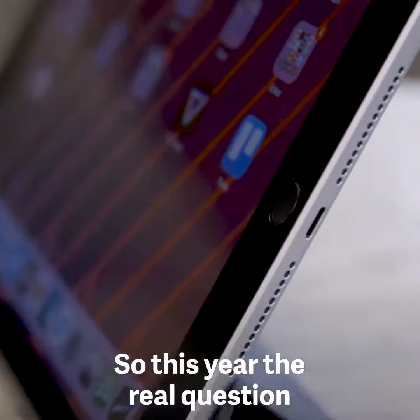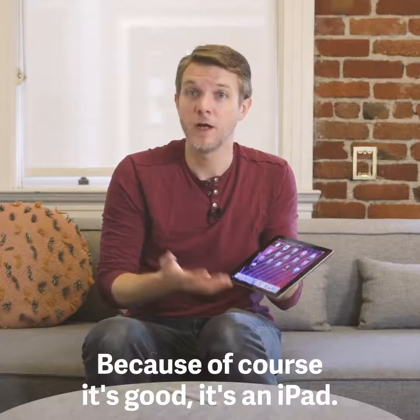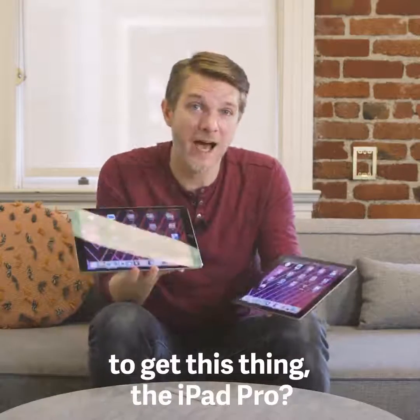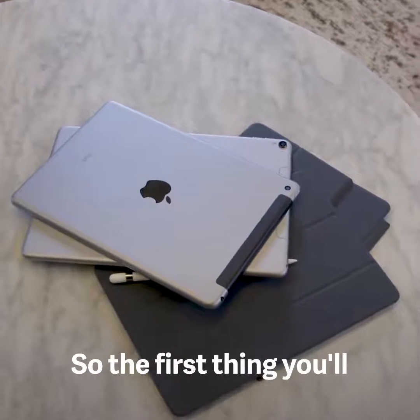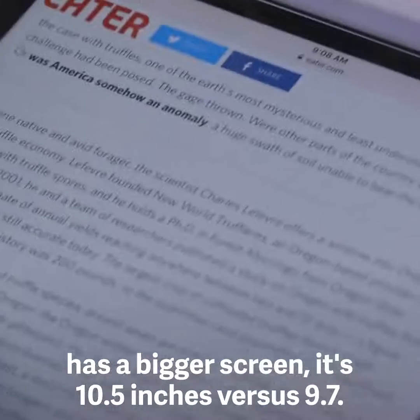So this year, the real question isn't, is this iPad any good? Because of course it's good. It's an iPad. No, the real question is, should you spend twice as much to get this thing, the iPad Pro? Well, let's look at the differences between these two iPads and see if it's worth it. So the first thing you'll notice is that the iPad Pro has a bigger screen. It's 10.5 inches versus 9.7.